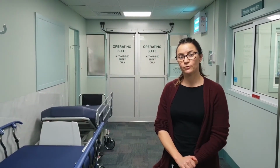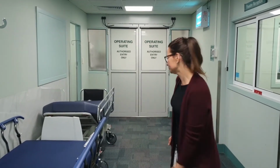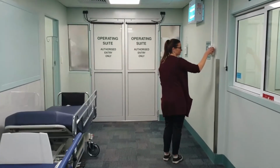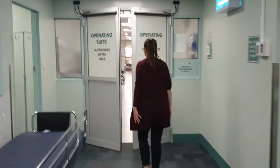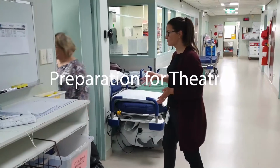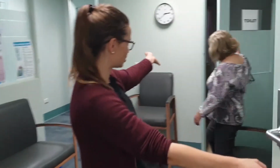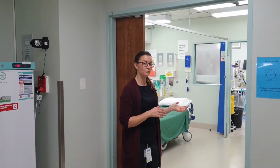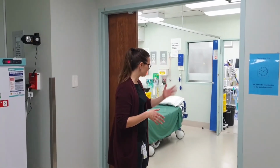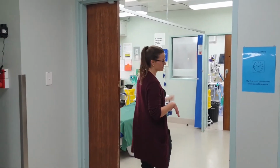So if we need to go to theatre for an emergency caesarean, elective caesarean or trial of forceps, this is where we come through. We'll take the partner, support person through to this room, and then they'll get changed through here and wait here until a midwife or another staff member comes to get you. The woman will then be brought on her bed through to the anaesthetic room where the anaesthetist will meet you, and through to the theatre.